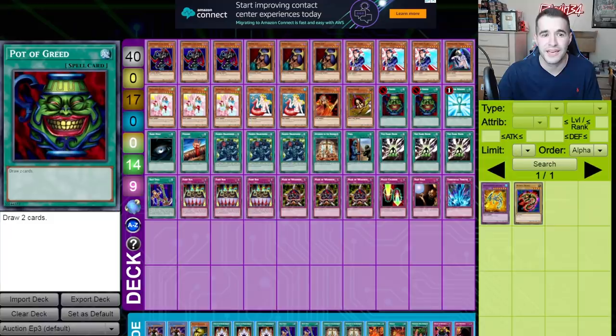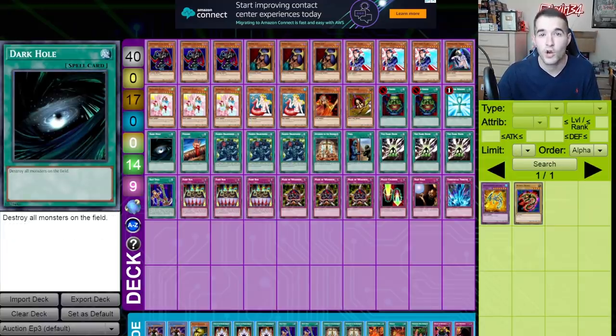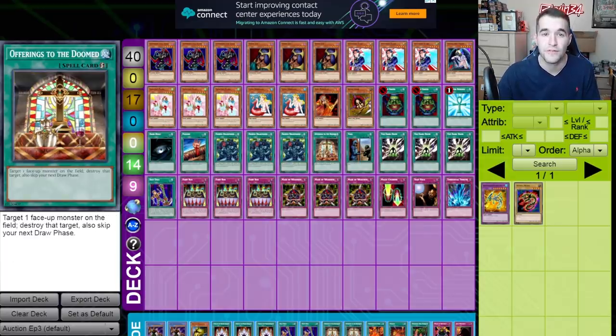The spells are what's really going to give us a chance. We have 2 Pot of Greed. Unfortunately, we didn't get that third, but still pretty good. Monster Reborn's crazy good. We've got a ton of removal. We have 1 Dark Hole, 1 Fissure, 3 Ekibyo Drakmord, and 1 Offerings. We do have 3 Offerings. I just didn't have space for 3, and losing the draw phase 3 times, it's just not that good.